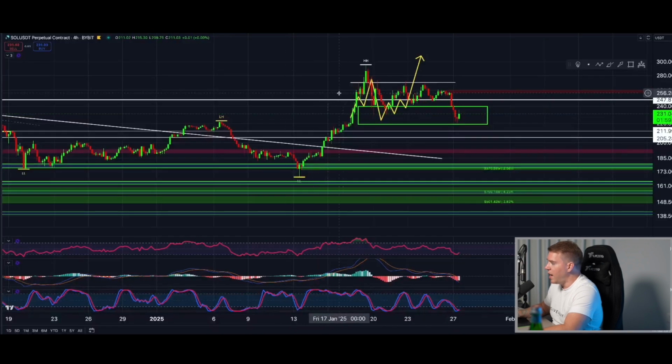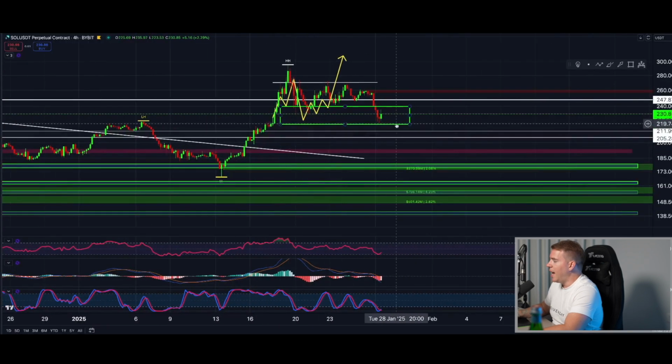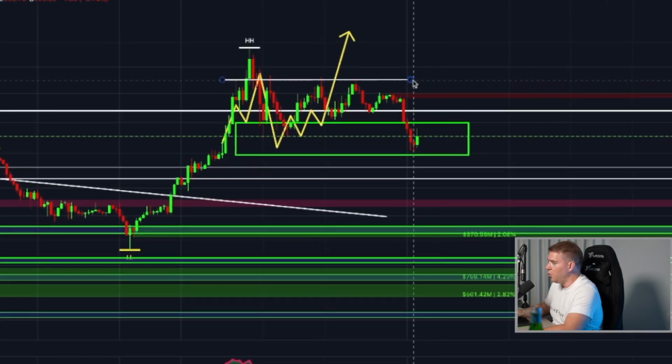So now when we're looking at Solana, Solana came back into that green box here. Also a super, super good area to keep accumulating and adding more to your position, because here on the 4-hourly chart, we are already turning around. And you want to make sure that you get as much Solana as you can before we are leaving that zone again. Because once we are leaving this, I expect that we are going into a new all-time high in the next 7 days for Solana.